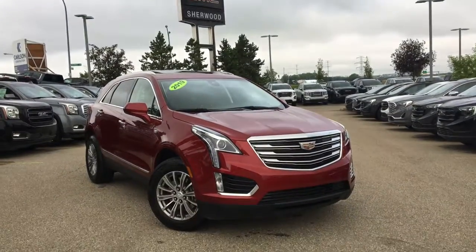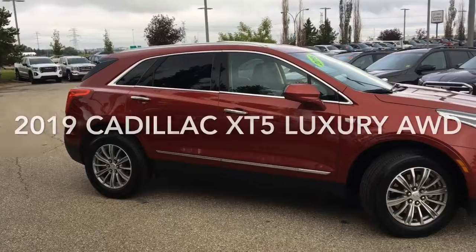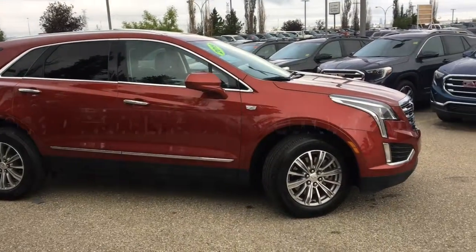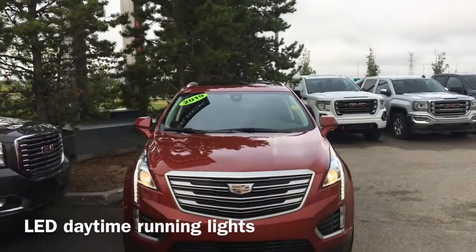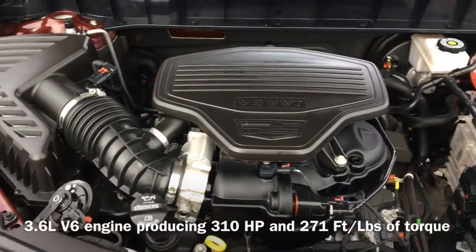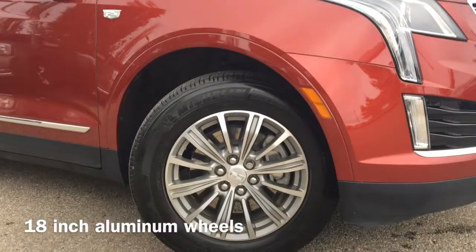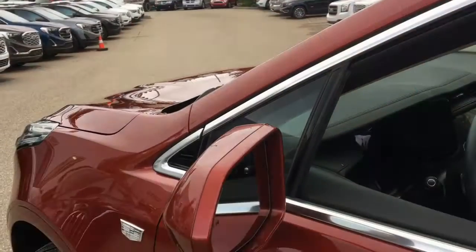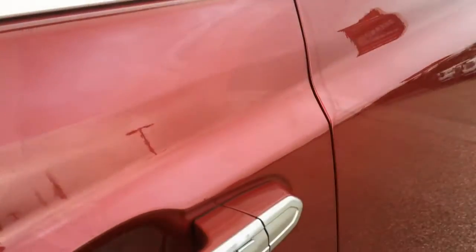Today we're going to be taking a look at this pre-owned 2019 Cadillac XT5 Luxury equipped with all-wheel drive. On the front end of the vehicle we have LED daytime running lights. Under the hood sits a 3.6 liter V6 engine that produces 310 horsepower and 271 foot-pounds of torque. Also equipped are 18-inch aluminum wheels, heated power folding mirrors with blind spot alert, and keyless entry.